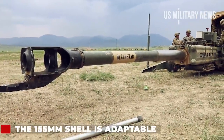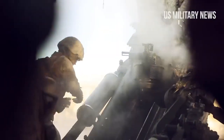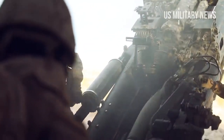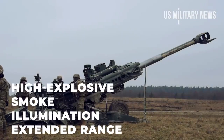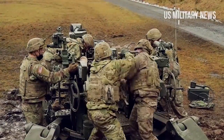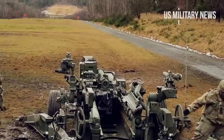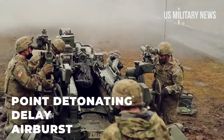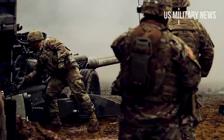The 155mm shell is adaptable. The other advantage of the 155mm caliber is the number of different uses for each projectile. There is a baseline high explosive fragmentary, but also smoke, illumination, and extended range. Artillery rounds have fuses that determine how the round explodes. So, 155mm shells have different fuse types: point detonating, delay, and airburst. These capabilities will be a boost for the Ukrainian artillery forces.